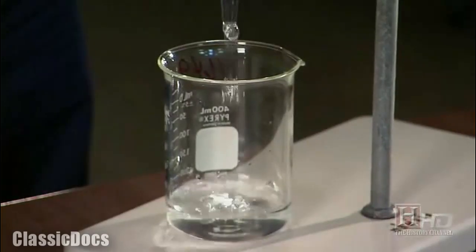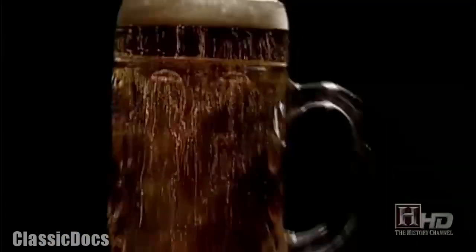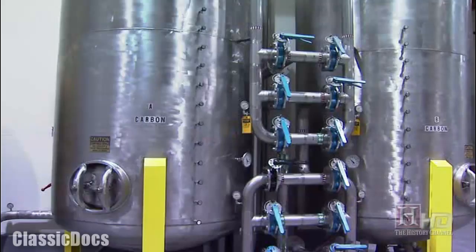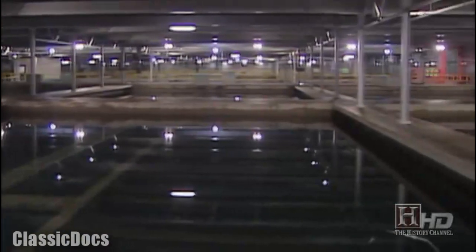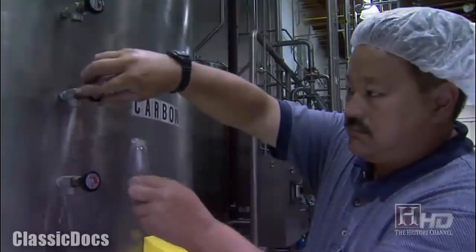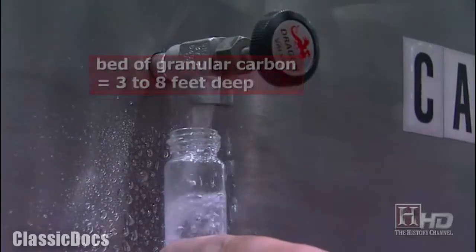Activated carbon's ability to remove color makes it indispensable to food and beverage manufacturers, who use it to make beer clear and sugar white as the driven snow. But activated carbon's most important job is absorbing dangerous chemicals from our water supply as it passes through a water treatment plant. And as the water goes through a granular bed of carbon, the carbon is pulling out those organic molecules, whether it's molecules that cause taste and odor in the water, or maybe even some potentially harmful molecules that are pesticides or herbicides.